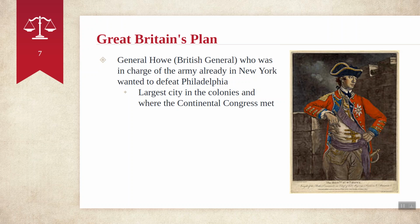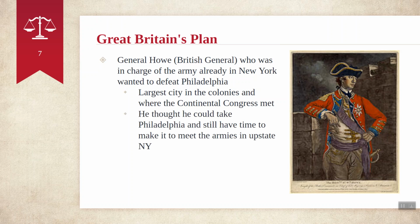He wanted Philadelphia for a couple of reasons. One, it was the largest city in the colonies. At the time, it was extremely important to the colonists because that is where the Continental Congresses were meeting. This is where all of the planning for the war was happening for the Americans. And he thought that if he could take Philadelphia, he would still have time, like I said, to meet the armies, because he assumed it would be a very quick battle.